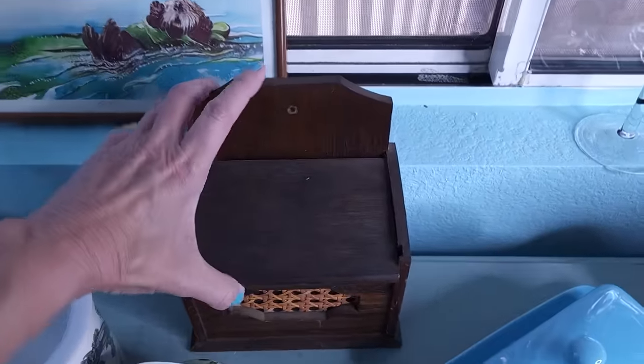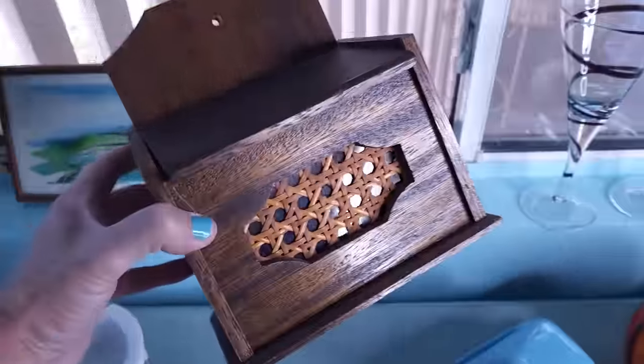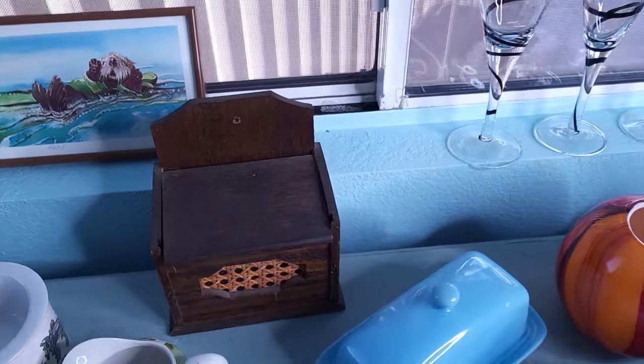This is just a really nice little vintage wall box. I don't know what would originally have been held in here. Maybe matches? I don't know. You tell me. It's very 70s, and it's a $15 to $20 item.